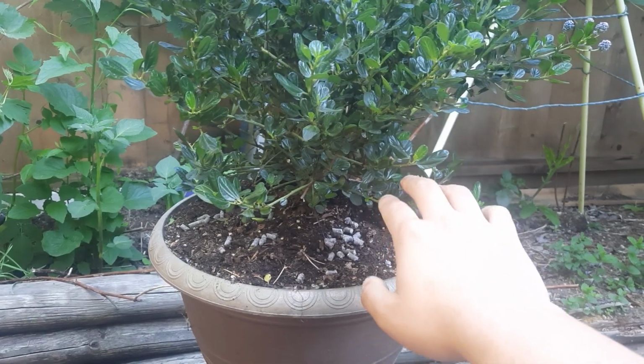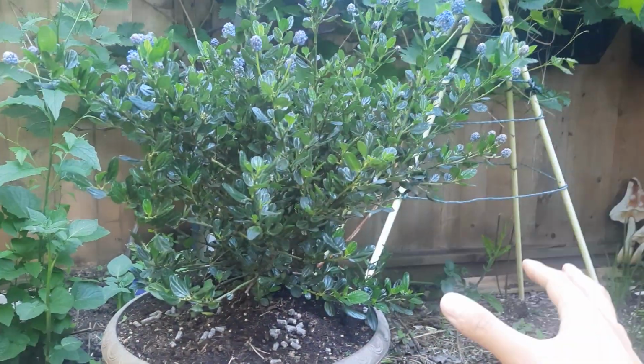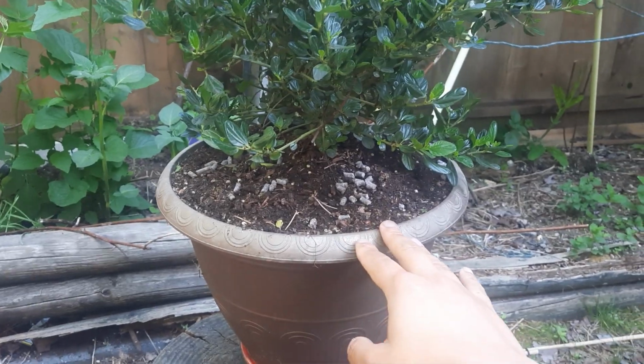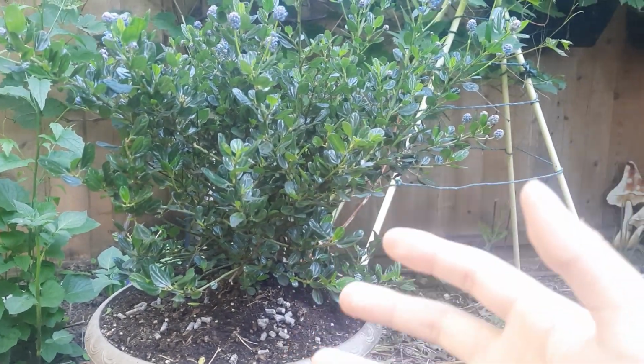But if you shear this back to kind of a round shape and you continuously cut off the lower growth, you can grow this into a really nice topiary. And my philosophy is you can grow anything in a container. It'll just be a little stunted. It'll be a little more of a bonsai form, if you will.